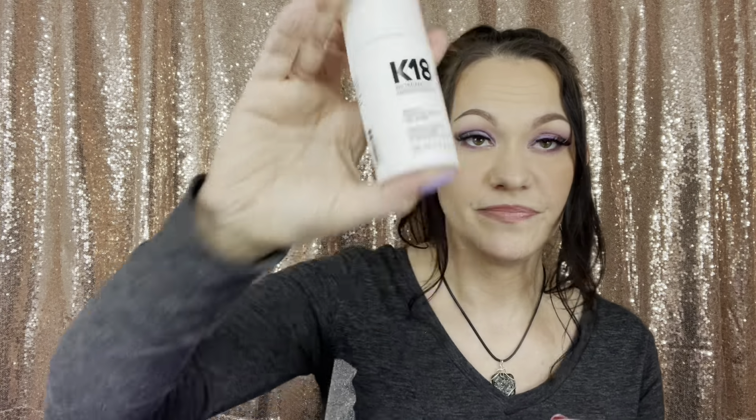I do know that I picked this. Okay, this is called K18 Biomimetic Hair Science. It's a leave-in molecular repair hair mask. And this bad boy retails for $75. And it is this big. I'm not sure what you do with it, but it's some new science.